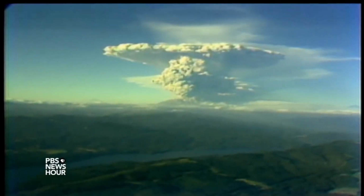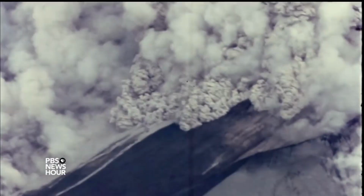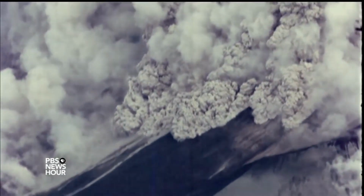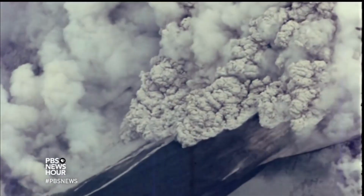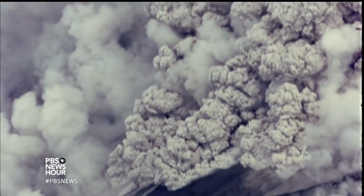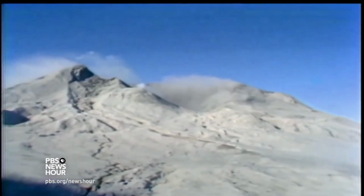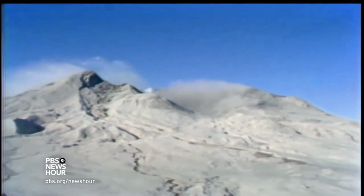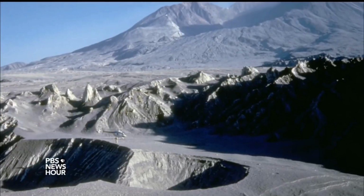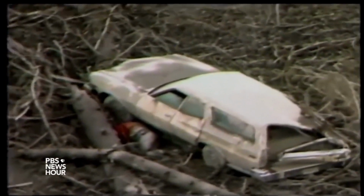The eruption column of volcanic ash and gas rose 80,000 feet, while a tsunami of 1,800-degree gas and rock raced down the valley at 450 miles an hour, a so-called pyroclastic flow. Anything biological that was remaining after the landslide would have been completely vaporized. It was just a barren landscape, gray and pumice-colored. It killed every living thing in a 230-square-mile area. What was left was akin to a moonscape. 57 people died. Some remains were never recovered.